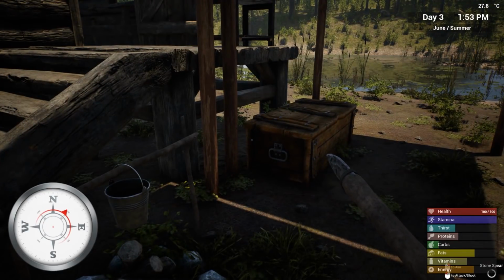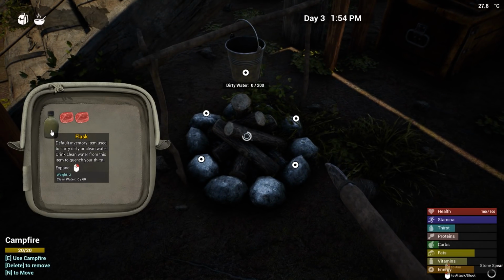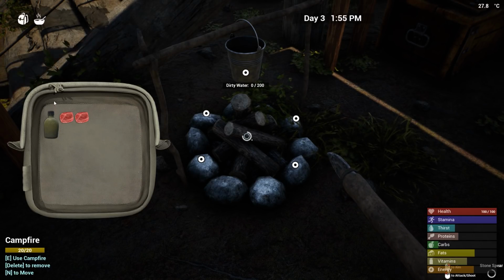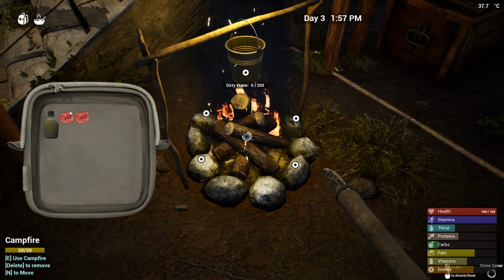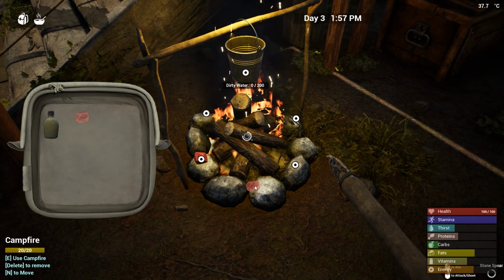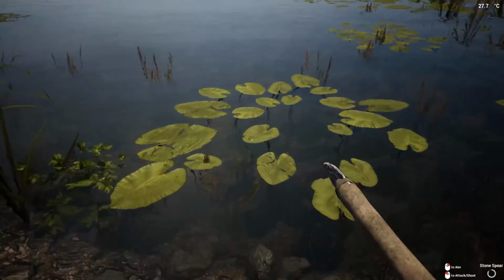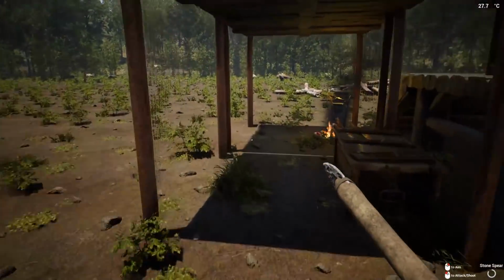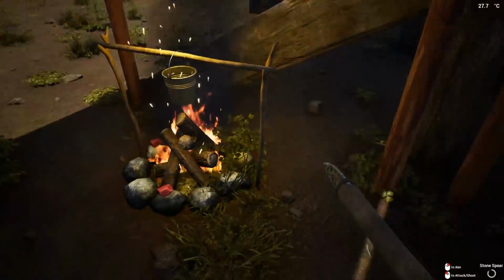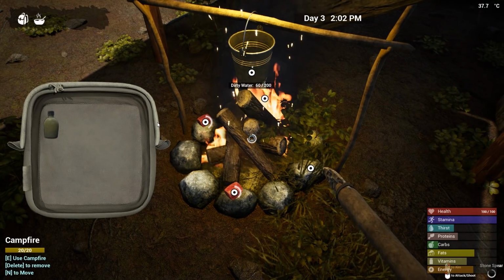So let's go ahead and, what do we need here? Let's just get some stuff taken care of. Clean water, dirty water. Yeah, let's get a fire going and we'll cook up this meat. We got some raw foxy meat. And we're going to get some water going as well. Take care of our vitals. And then we're going to look into these racks for stacking up our logs and sticks and rocks. And firewood, too, apparently.